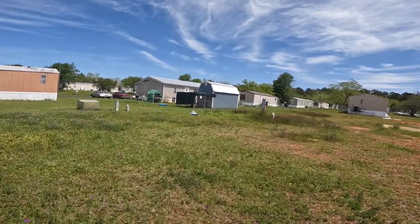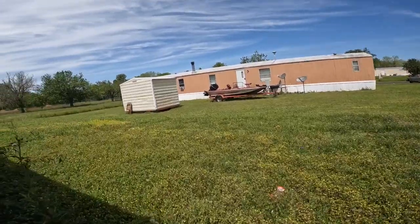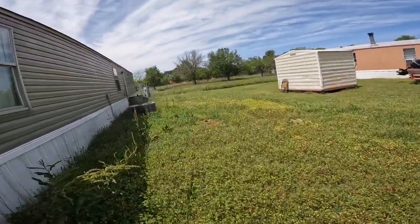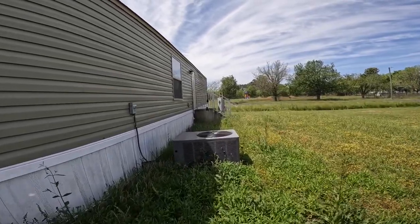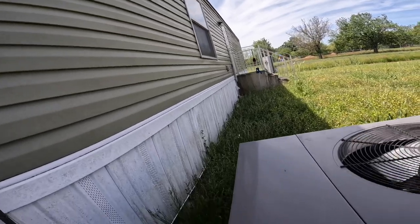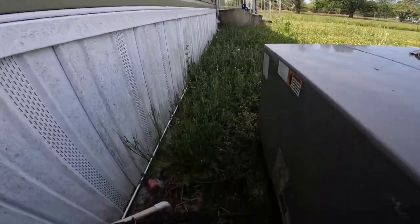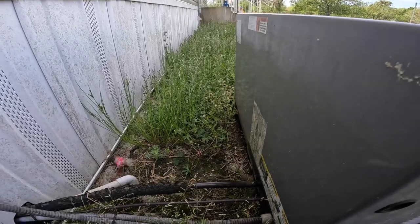I don't know if y'all can see how big those dogs are. Big old dogs. This is the second mobile home I'm coming to in the same place. We got 3 of them. This particular house has a bunch of window units.